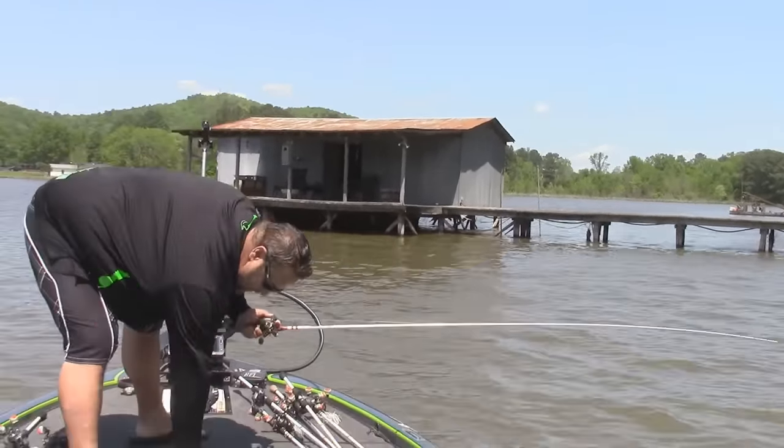That one I pitched out along this riprap here and drug it across the top of a rock and then killed it and let it fall, and I saw the flash. So that's four in a couple hours.